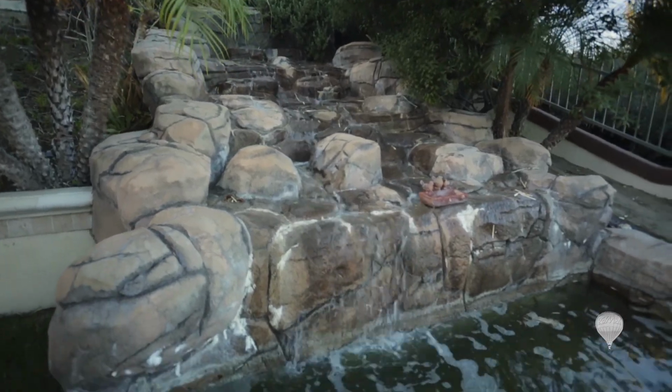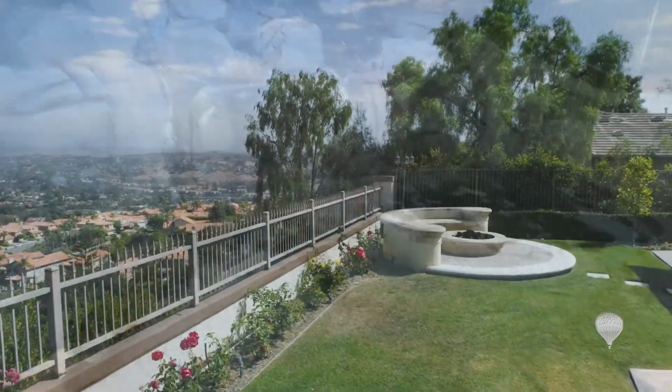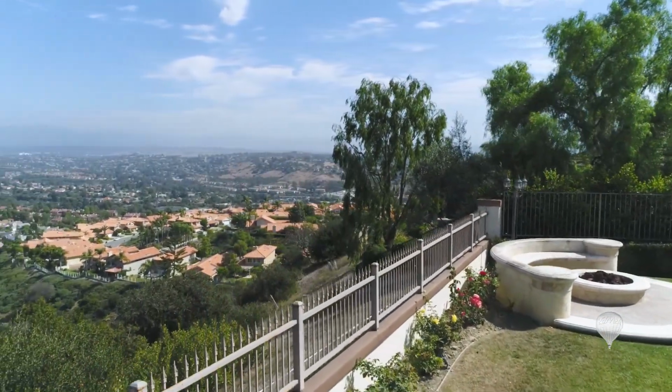We are in a prime location here. The schools are great, this home is great, the weather is great, everything is fabulous up here. You need to come and see this home.